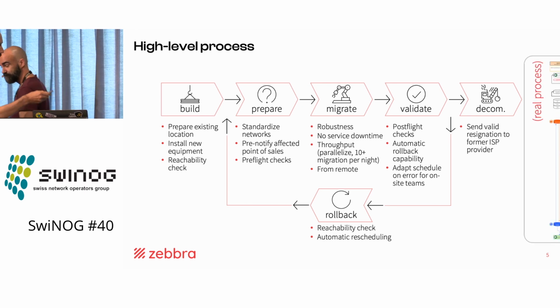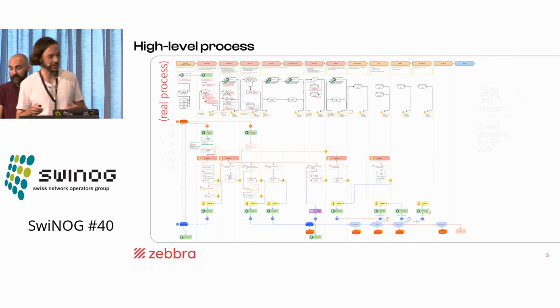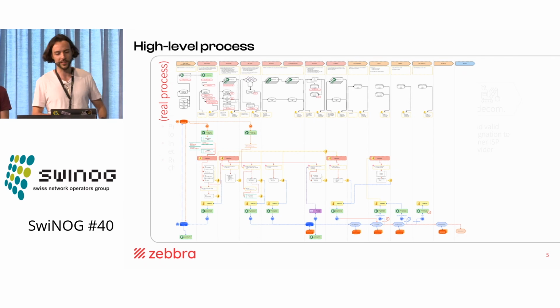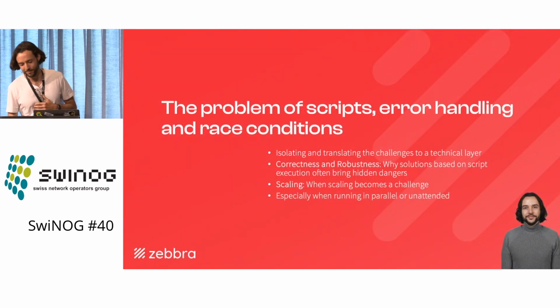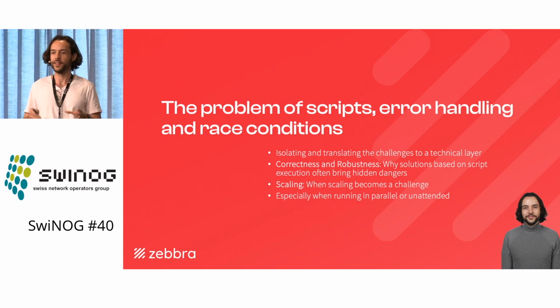Yeah. I think there's one slide in still, but it's just about the real process, which is a bit more complicated, but we're not going to go into that much detail. Tend to ignore that one. Yeah, it's painful. But we want to stay a bit on the high level.